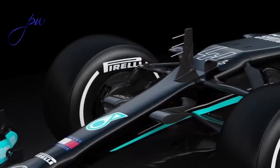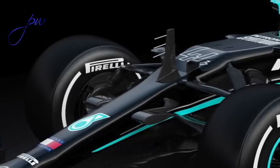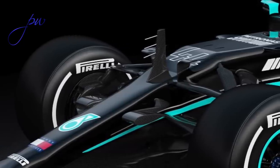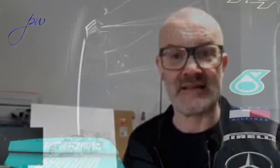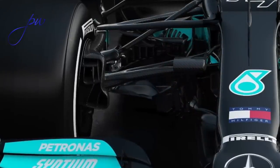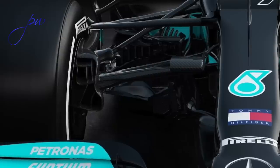Smaller changes: the front brake ducts have changed quite substantially and in a way that we haven't seen with other teams. Lots of other teams have been trying to lift the front brake ducts up away from the lower wishbone and the steering arm in order to actually shape those suspension elements to work with the front wing, particularly the Scarborough if we look at that car. Mercedes have gone the opposite. They've made their front brake ducts much larger, and this isn't a brake related thing, this is an aerodynamic thing.